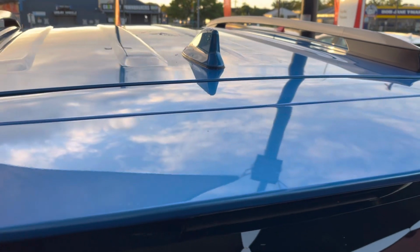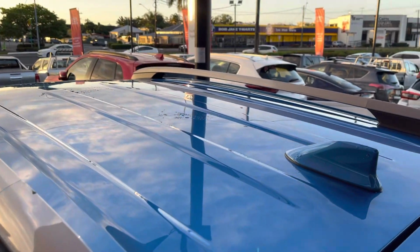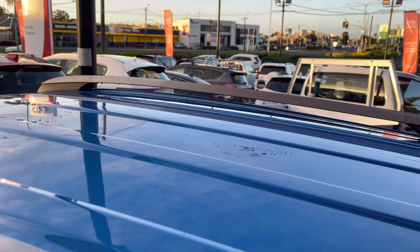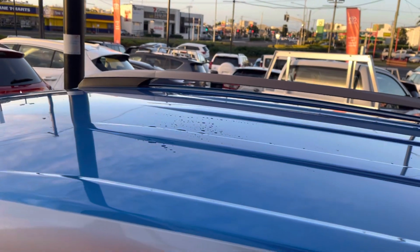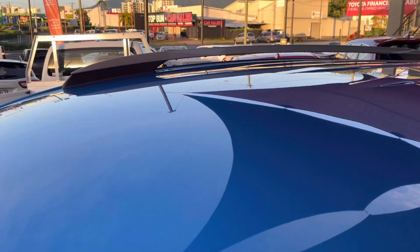You can see the gloss, and you can see the shadows inside the paint itself. Just going to go up onto the bonnet. You can see there's a little bit of wet mark there, but that's just from, I missed it, I couldn't get across there on the chamois. Fantastic, that's in great condition.